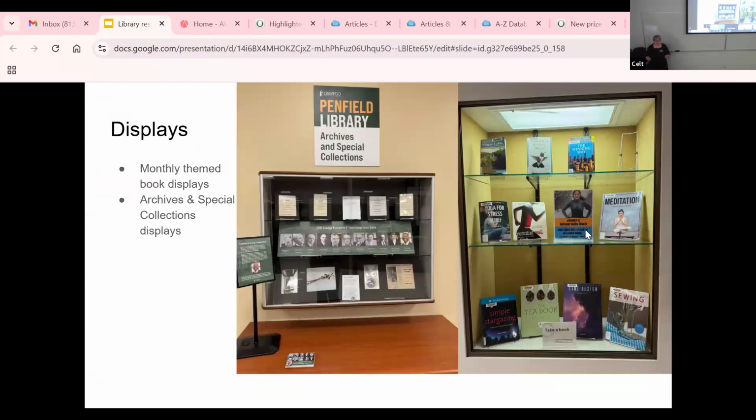We are always mounting displays. We have monthly themed book displays. An example is on the right. And then we also always have archives and special collections displays. And we have two display cases for archives and special collections. One on the first floor of the library pictured here. It's across from the research help desk. And then one downstairs in the archives and special collections reading room.